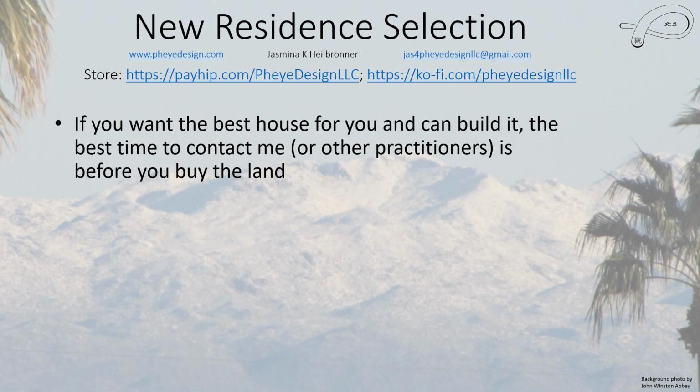Now, if you want the very best house for you and you can build it, so that means you're going to buy an empty lot, or you're going to be okay with a house that is so damaged that you know you're going to tear it down and rebuild, the best time to contact any practitioner is before you buy the land. Now, if you inherited it, that's a whole other thing. But we're talking about when you're looking for a piece of land.